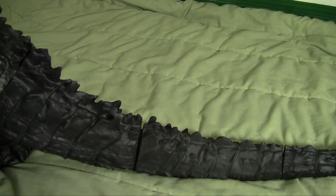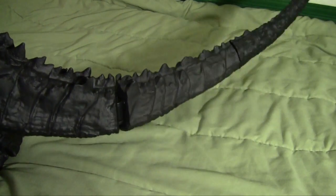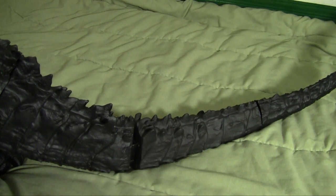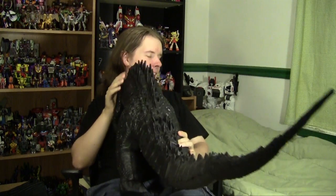There's another articulation point that's actually more gimmicky, as the tail is on a loose side-to-side hinge, letting him whip his tail. I actually wish it had a bit more range so it looked less like a tail wag. Down boy. Down, good boy. Down Godzilla.